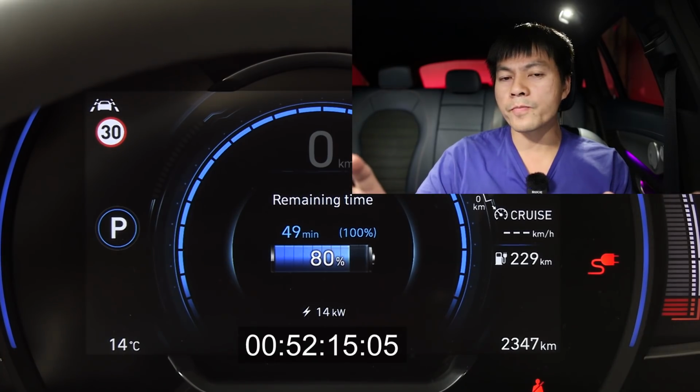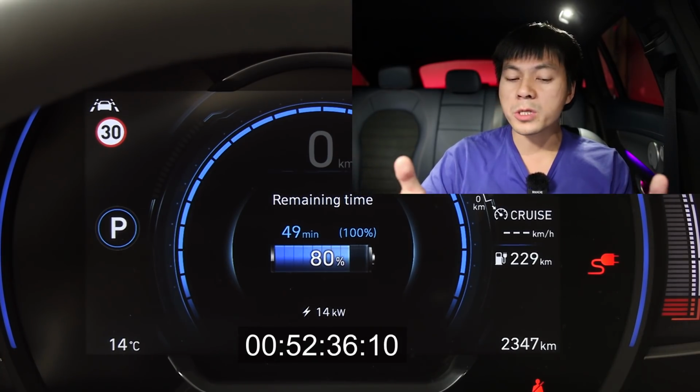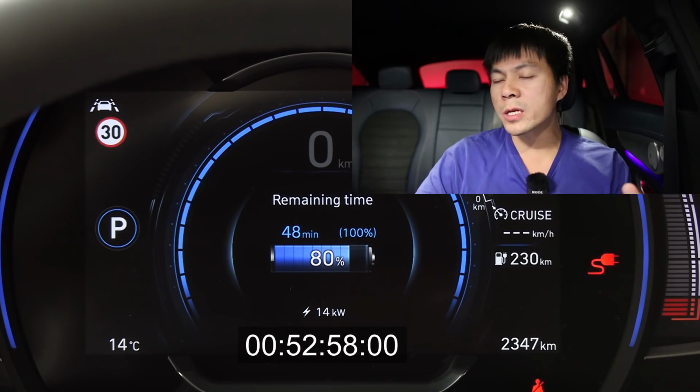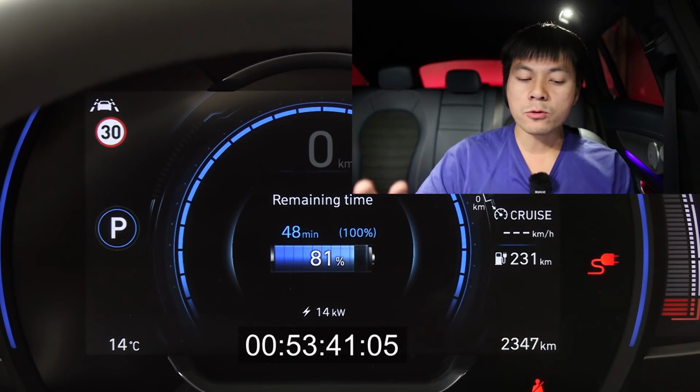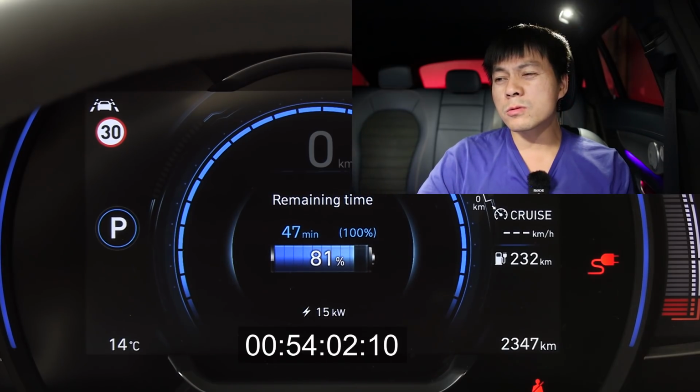Okay, it has slightly better equipment. You have LFA, which is better for oil steer. You have a bigger screen. You have actually liquid cooling rather than an air-cooled battery. But, you know, who cares?